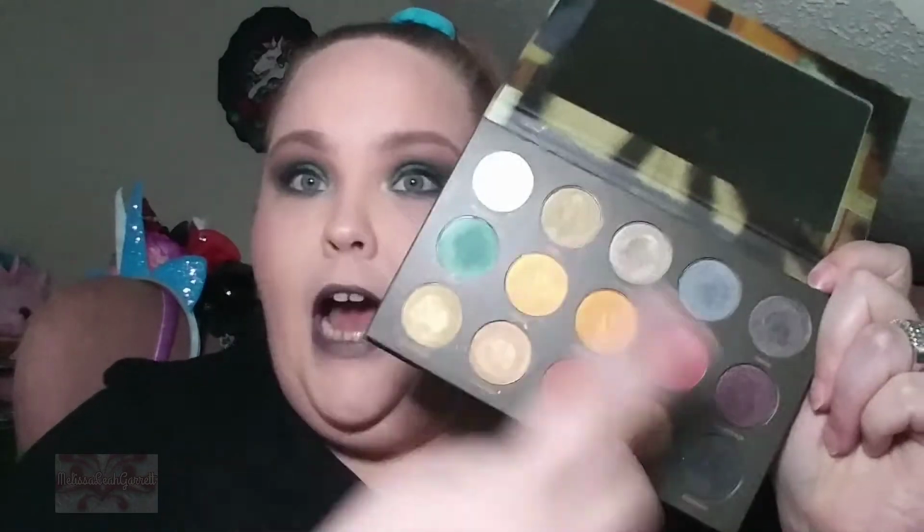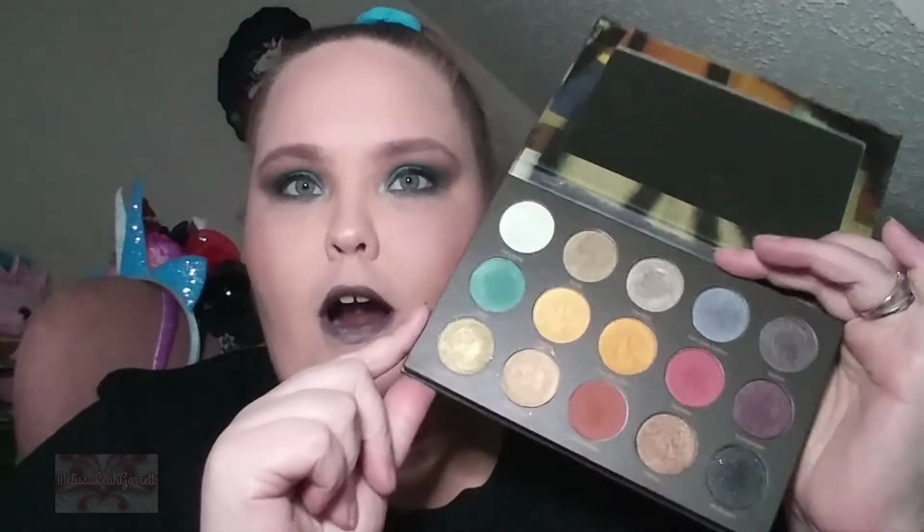The colors are great. I don't have a palette with this kind of color scheme, and this is really unique to me. So as you see, I have already used it. I did the look for my last video, the Pandora's box I made with this palette, and it is just so awesome. I love it. I'm trying to find a pan where you can see it, because I've used it up.